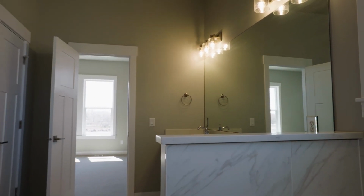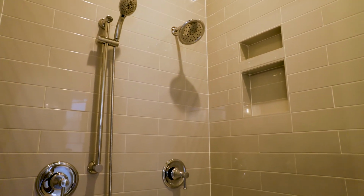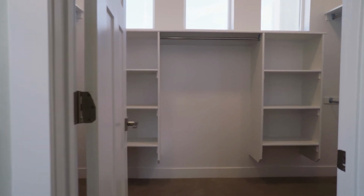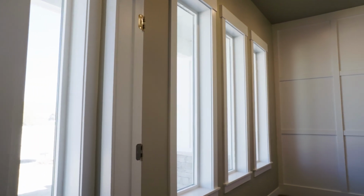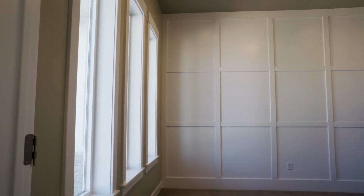I got it. And headed into the master bath, you just did some really nice finishes in this. Walk me through that. Nice tile work, nice tub surrounds, 2 heads in the shower, Euro-style glass doors at the shower. Yeah, and a big walk-in closet. Yeah, gotta have a big walk-in closet, you can see.